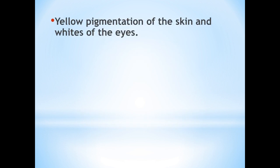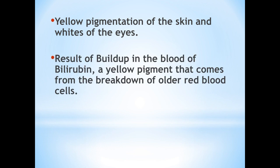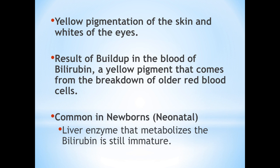Jaundice is basically yellow pigmentation of the skin and whites of the eyes. It's the result of a buildup in the blood of bilirubin, which is a yellow pigment that comes from the breakdown of older red blood cells. This is common in newborns, so if you find out that your child has it or you think your child has it, don't freak out. It's called neonatal jaundice, and it's because the liver enzyme that metabolizes the bilirubin is still immature. Common in newborns, don't freak out.